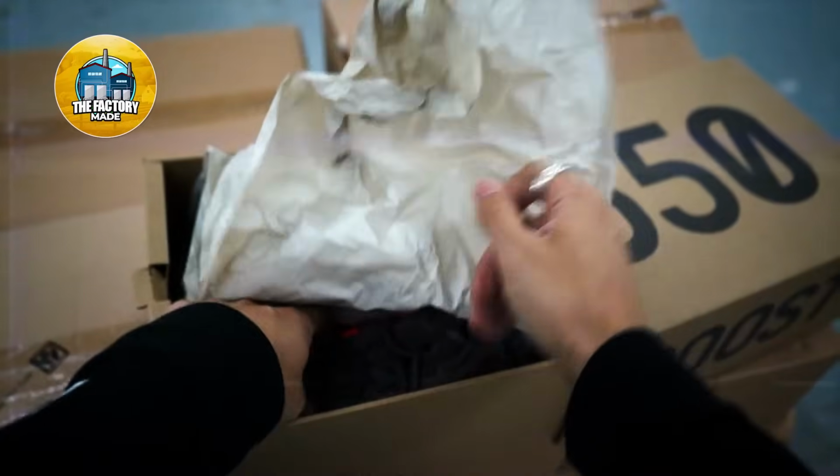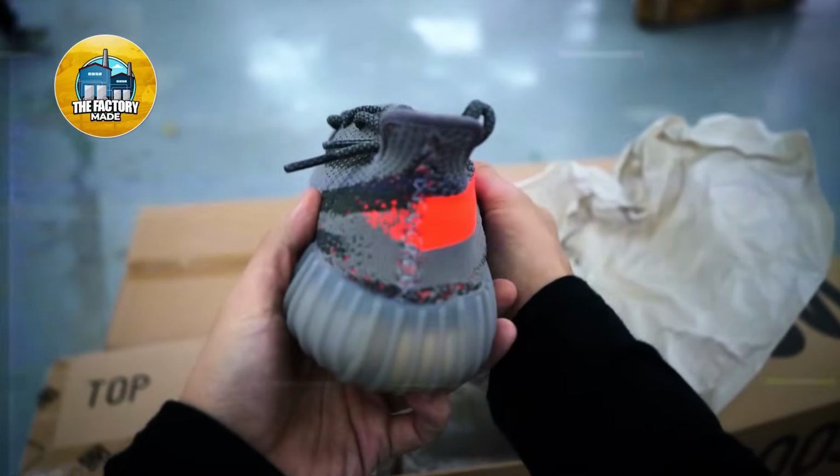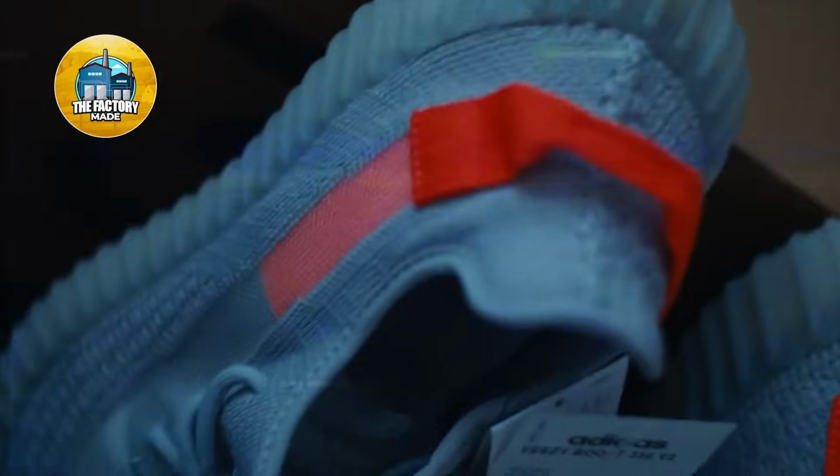Alright sneakerheads, buckle up. Today we're diving into the futuristic, hyper-driven, and borderline mythical world of Yeezys. You've probably seen people lining up for hours or even camping out overnight to get their hands on these sneakers. But have you ever stopped to wonder, how are these iconic shoes actually made?